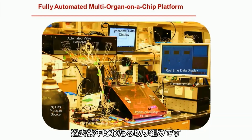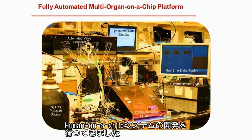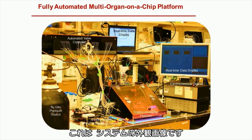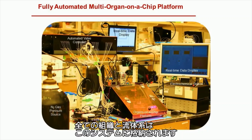We've actually worked for the past few years with our colleagues at Wake Forest University to develop a fully integrated, fully automated system of these human-on-a-chips. And this is an actual image of how these things look. Now, the pink device here in the middle is basically a small incubator. All our tissues and fluidics are housed inside this system.